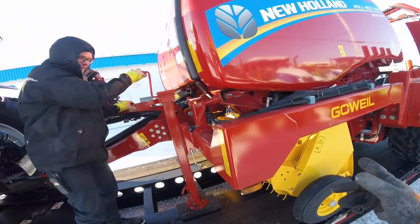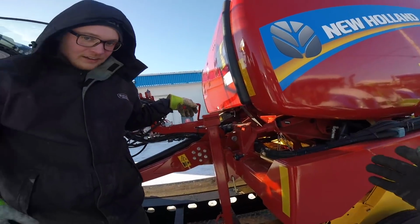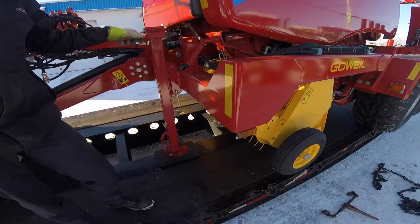But they said this is only what, like 12,000 pounds, right? Like 6 tons, right? 6 American tons. Yes.